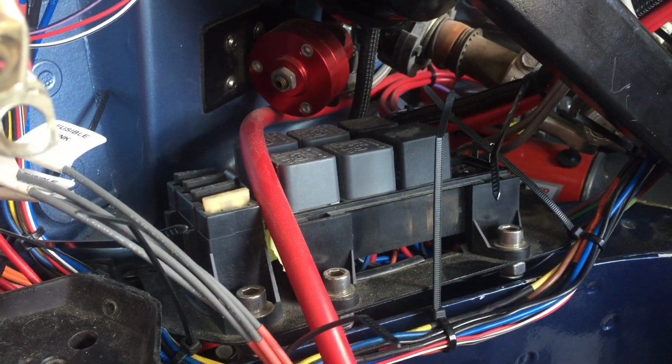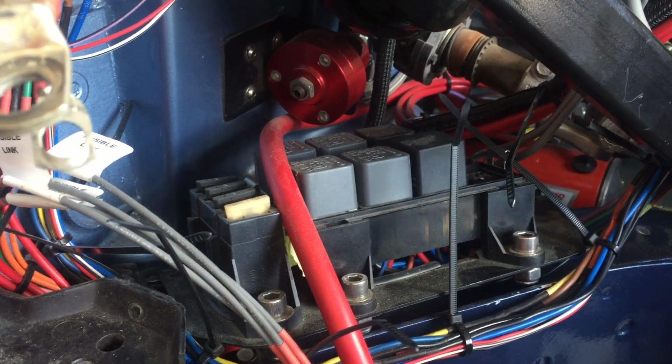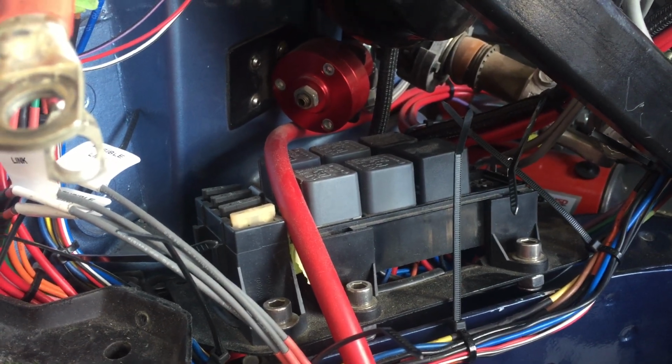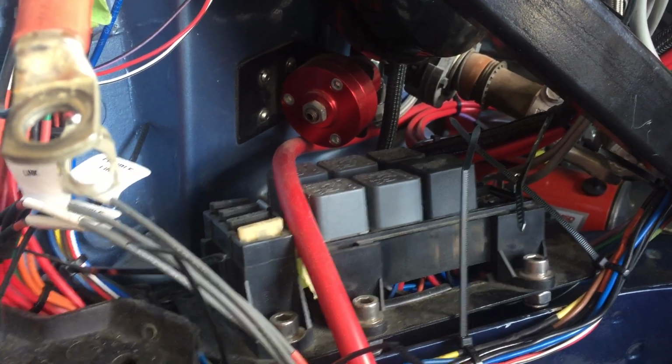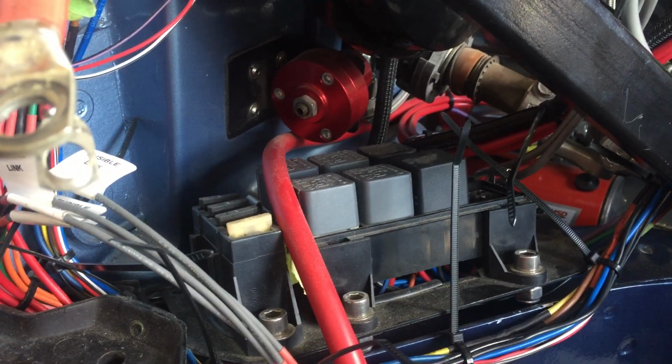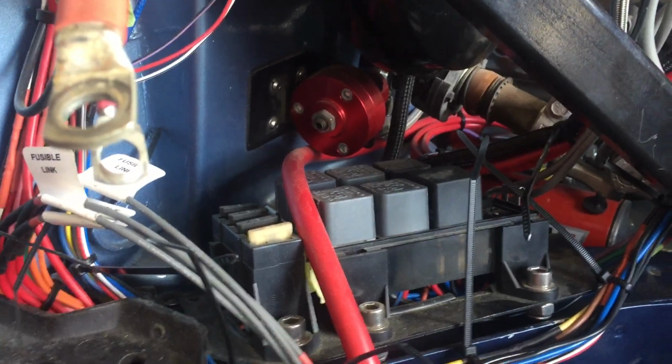A few extra relays and switch fuses. That's for the fuel pump, and AC relays are in there, and mostly for the protection of the ECU. I don't want to wreck that fast ECU, so that sits under here. I've posted other videos on this thing fired up, and she still fires up really well. There's the ECU, there's a shitload of wiring, and then obviously the handheld.